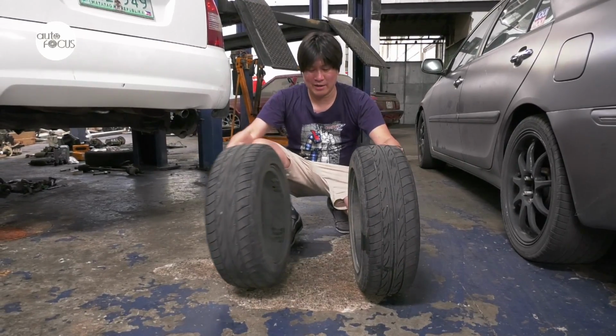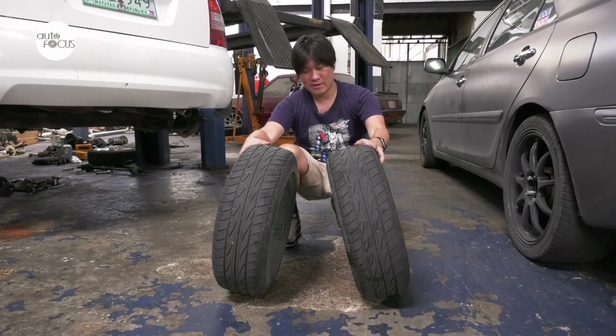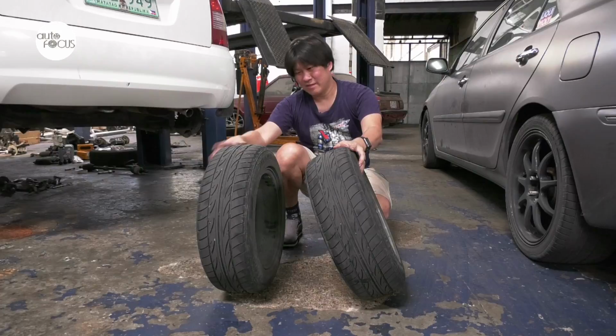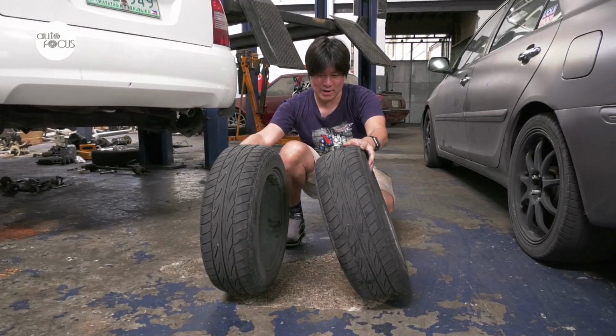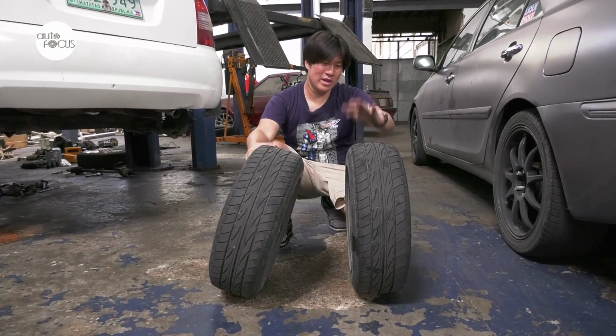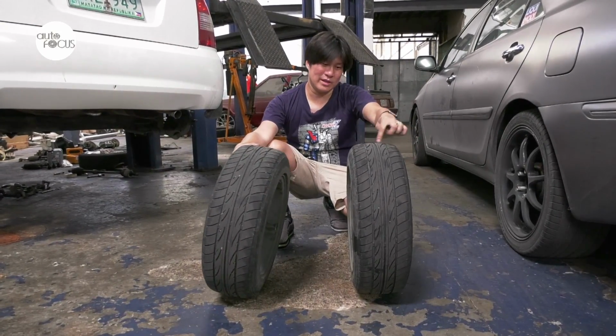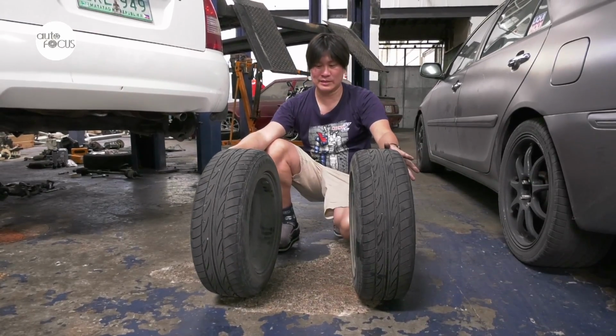So you have a car that has negative camber like this. When you corner, weight shifts out, the wheel gets straighter, so there's more grip on the road. And when you turn the other way, the same thing happens. Weight is on this wheel, it gets straighter, so there's more grip on this one. So that's what camber is.